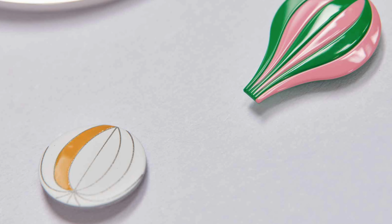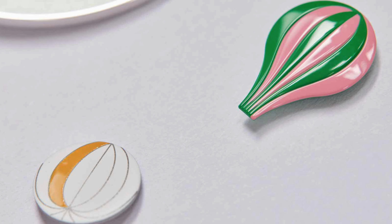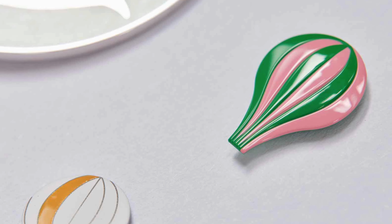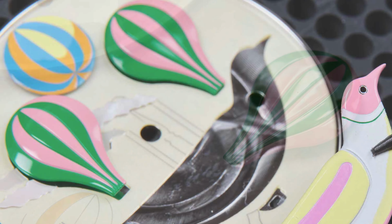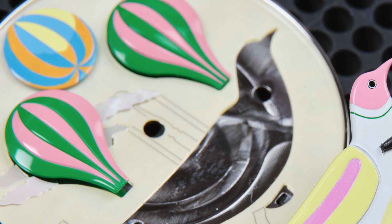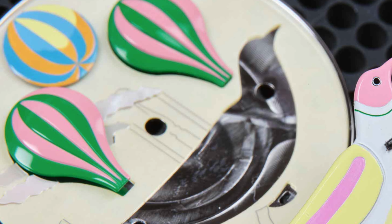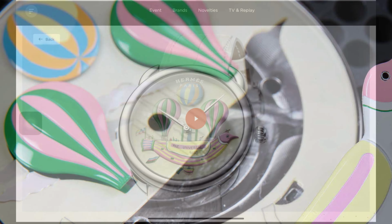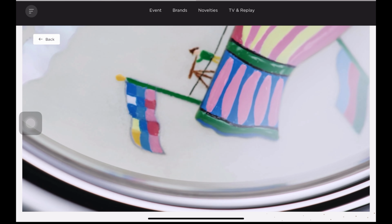These kiln-fired elements take on curved relief to create an illusion of hot air filling them and allowing the ship to take flight. The hand-painted bird gondola is white gold, and the balloon at 12 o'clock, also hand-painted, is designed as a balance, spinning on its axis with wrist movements and adding the light, unexpected touch typical of Hermès creations.